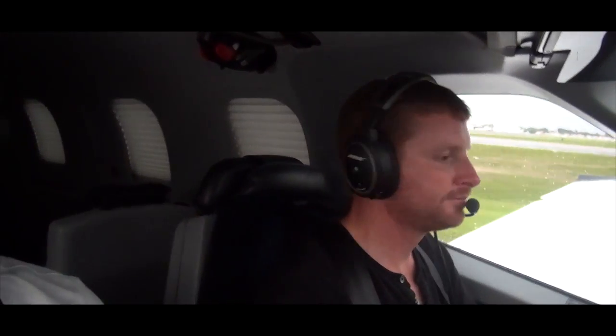Weather just went south on us, and we had to scoot in here to FXC. Weather cleared up a little bit. We're getting ready to go back out. Opa-locka, FXC to OPF. Yeah, it cleared up a little bit.